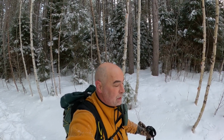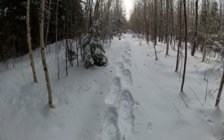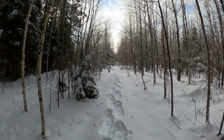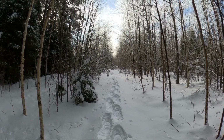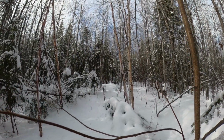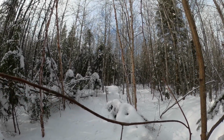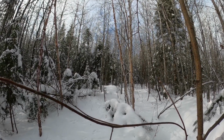Because, well, I've made a track, so the going back's going to be a little bit easier, but it won't be easy, and I'll be tired. Well, let's keep pushing on. I want to find the swamp. It's just flat out dead ends. Now, I'm still a solid 250 yards, almost quarter mile from the swamp.